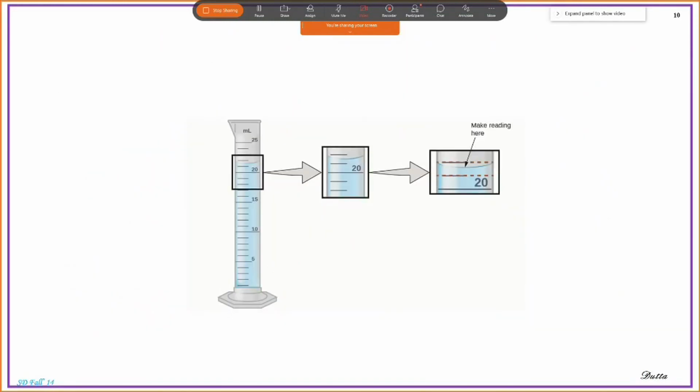Here, can anyone tell what the reading is in this graduated cylinder? You can use the chat window and enter a value. It's all about learning, so don't worry if you get it wrong. Sometimes when you make a mistake, you learn more. Anyone?